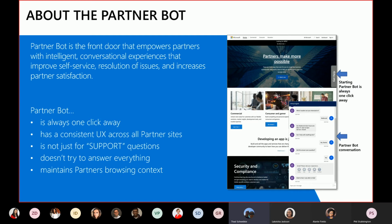And the bot, obviously we can't answer everything, so we're not going to try to answer everything and do a good job at some and a poor job at others. We'll do a great job at the ones that we can answer. And then there's going to be things where we don't have the expertise, like maybe it's related to an Azure type issue that's technical in nature. And so we'll get you connected with the Azure support team to answer those questions rather than the bot trying to answer something that it doesn't have expertise in.